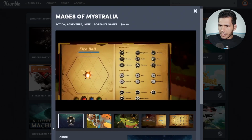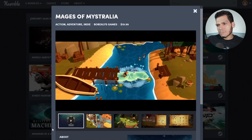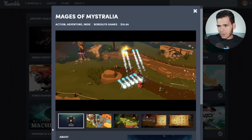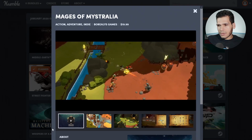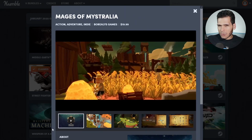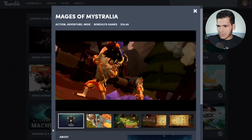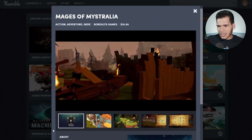And next, now Mages of Myrellia, $20 action-adventure indie game. It's like a platforming game. You got a skill tree. Just like constellations in the starry sky. I'm assuming it's single player only. Animation could be a little smoother, but I'm really picky about animations as a whole, so. Yeah, where do you stand on this one?